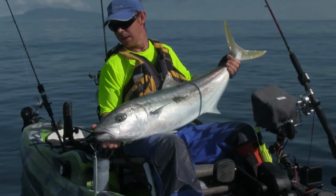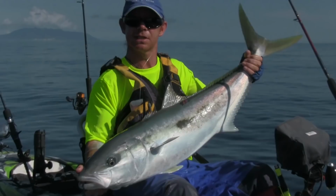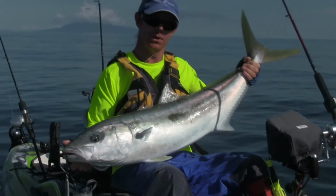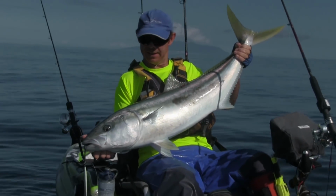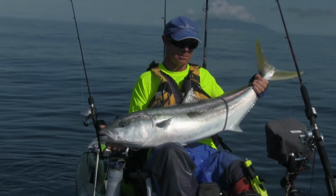Awesome, mate. And what sort of jig did you catch that on, Damien? The Zest Curvaceous. Silver? Silver, yeah. Silver Lumo. 200 gram, eh? Yes, I think so. Yeah, awesome jig that. Very cool, mate. You've got to be stoked with that fish, eh? Oh, absolutely, yeah.